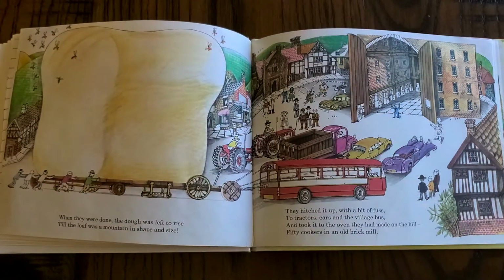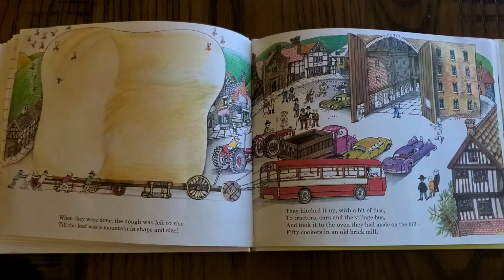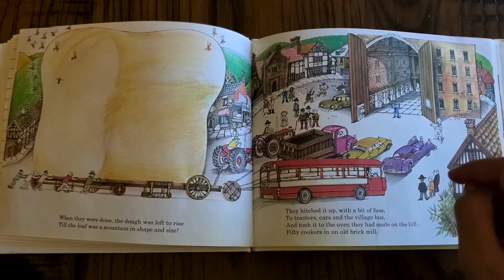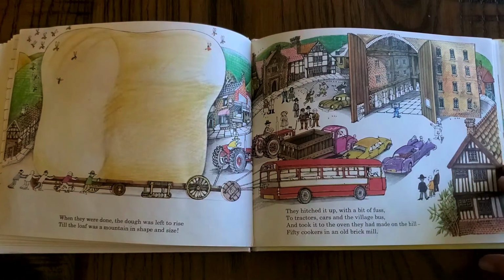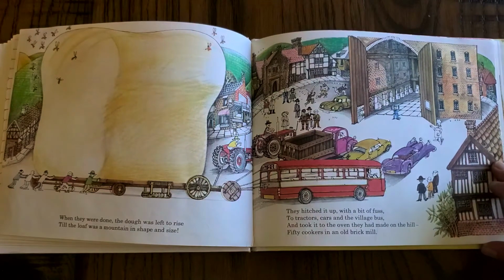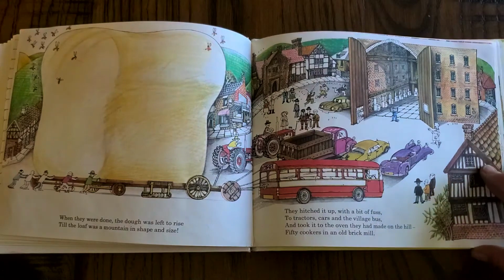When they were done, the dough was left to rise till it was a mountain in shape and size. They hitched it up with a bit of a fuss to tractors and trailers and the village bus, and took it to the oven they had made on the hill, 50 cookers in an old brick mill.